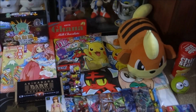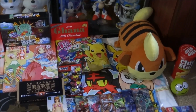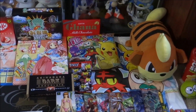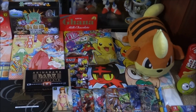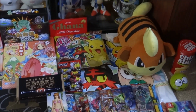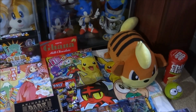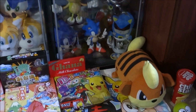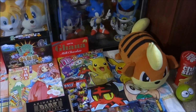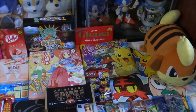So the large Growlithe plush actually came from JediProd, which you may know if you've come from my other channel, is home to Sonic the Hedgehog and many other Sonic the Hedgehog related goods. But yeah, the Growlithe plush was available there. It was actually one of the prize winners for playing one of the games. It's actually a pretty big plush. You can see with comparison to some of the larger Sonic bits in the display behind it that yeah, that's a pretty big plush.